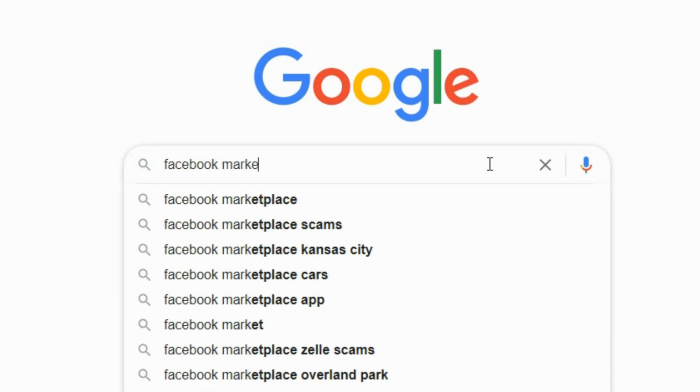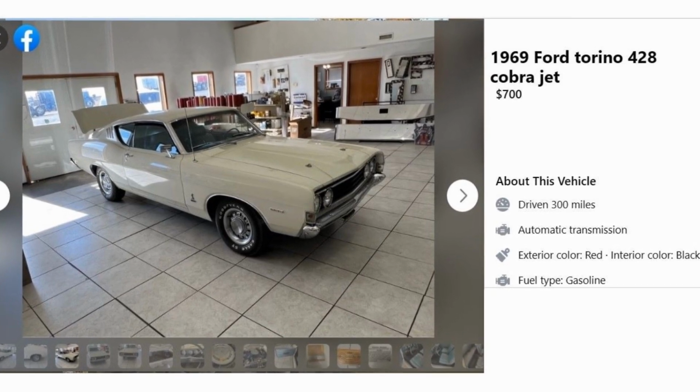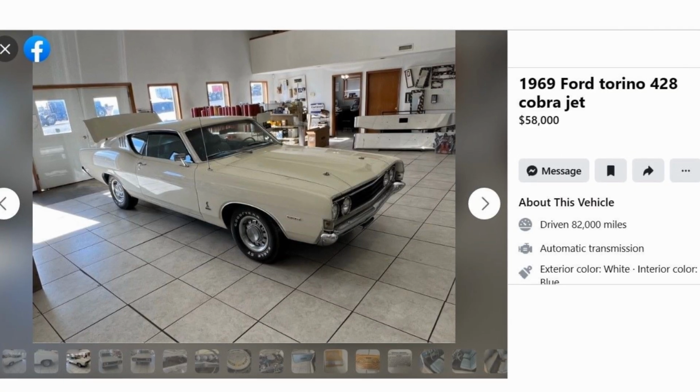Okay, so full disclosure, when I say you can get a Torino for cheap, that doesn't mean we can hop on Facebook Marketplace and find a perfect condition Torino Cobra for $700. That'd be really cool if we could, but unfortunately those sell for just a little bit more money than that. So instead, let's focus in on the $5,000 range, the $10,000 range, and the $15,000 range. Because I was pleasantly surprised at how much Torino you can buy even in these price ranges.